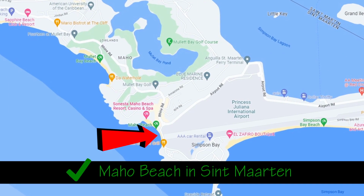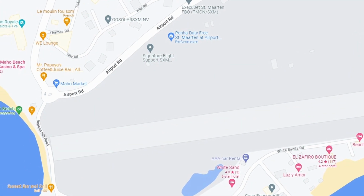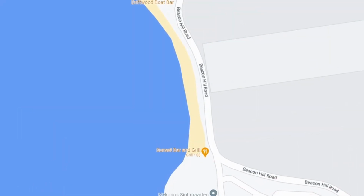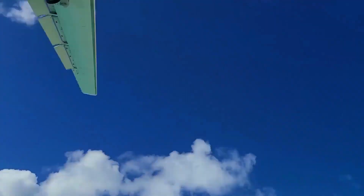Maho Beach is one of the most popular beaches on St. Maarten. It became internet famous for where the St. Maarten airport is located, which is just across a very narrow road from the beach, meaning that the end of the runway is almost right up against the beach, and the planes that land are right over the beach. They're really close. You can practically feel the airplanes as they fly over you.